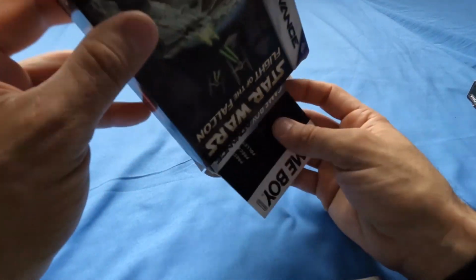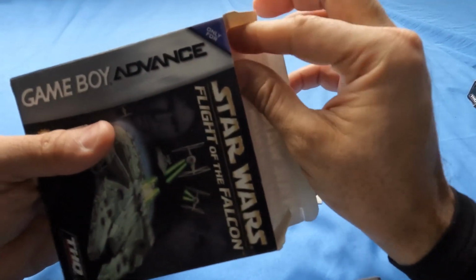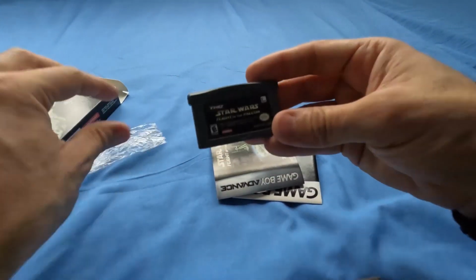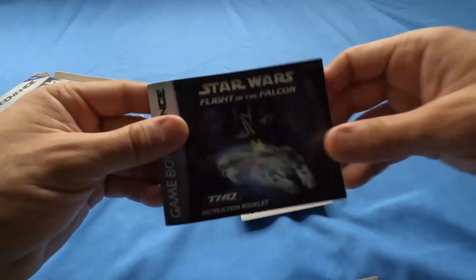It's a terrible, terrible game in every sense of the word, because it just looks garbage. Hold on, let me try to pull this out. It even came with the plastic of the actual game, which probably tells you that this wasn't really played with all that much. There you go, Flight of the Falcon. It doesn't even have the Millennium Falcon on the cartridge. See, even the game packaging didn't want anything to do with this game.